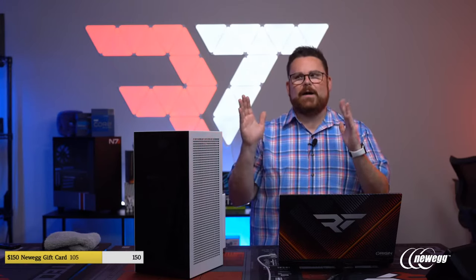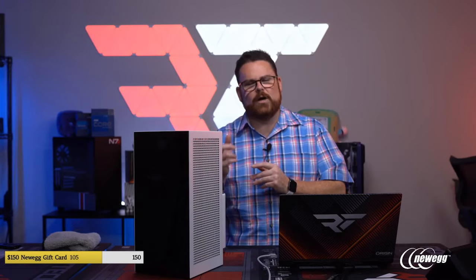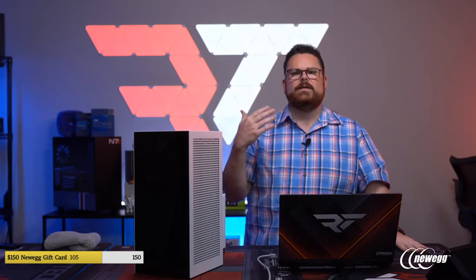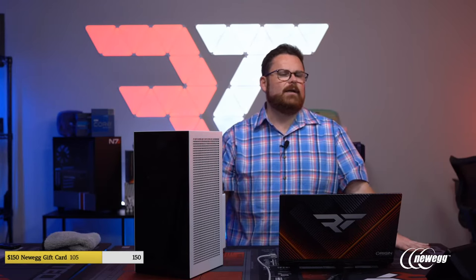So I don't know if that was an issue specifically with the Tough B660. We may try the same thing here. We'll pull the AIO and see if the spread pattern looks good. If it doesn't, then we'll probably try that, and it'll probably improve thermals inside of this case.